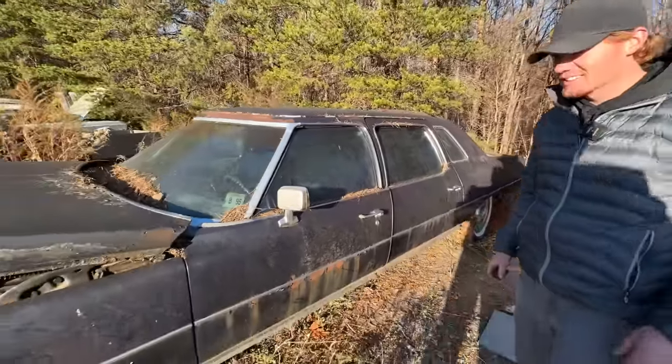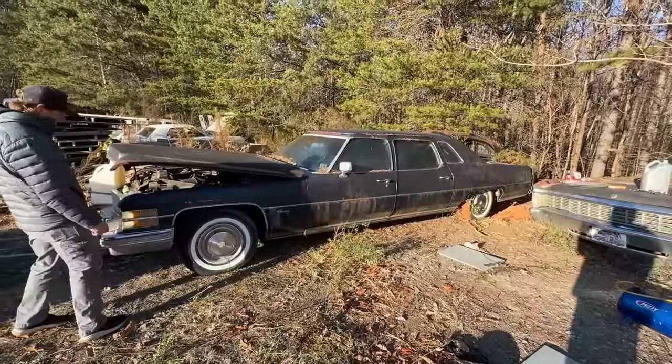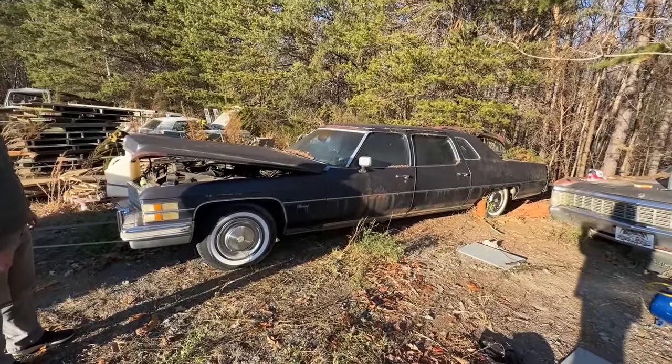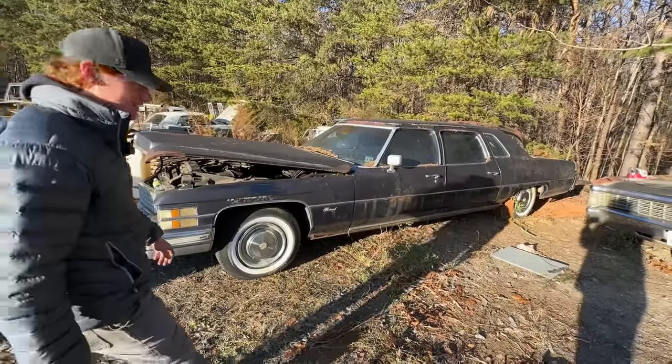This thing is huge. Holy smoke. Yeah, it is. Wow, that's a big car. Dang. Dude, that is fantastic. I'm so happy that that moved. Well, now I can get in there. Yeah, we can get inside of it now.